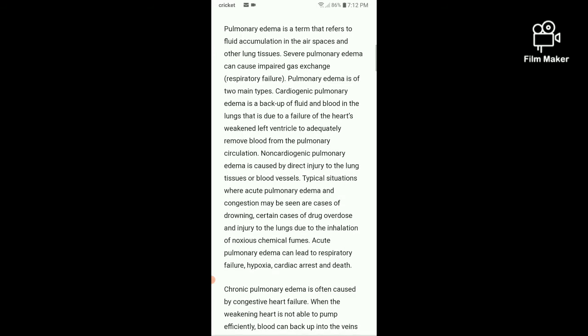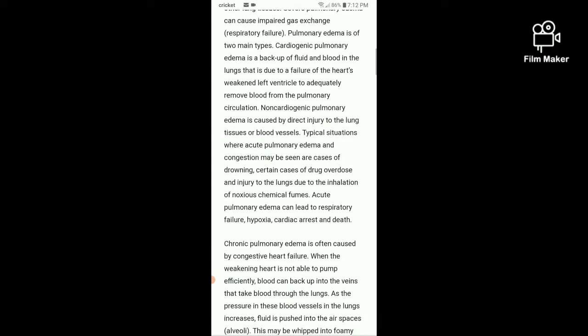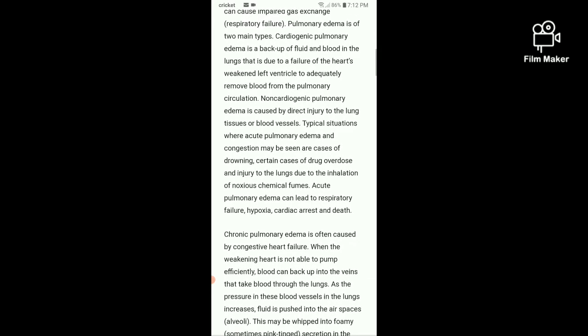Pulmonary edema is of two main types. Cardiogenic pulmonary edema is a backup of fluid and blood in the lungs that is due to the failure of the heart's weakened left ventricle to remove blood from the pulmonary circulation. Non-cardiogenic pulmonary edema is caused by direct injury to the lung tissue or blood vessels.